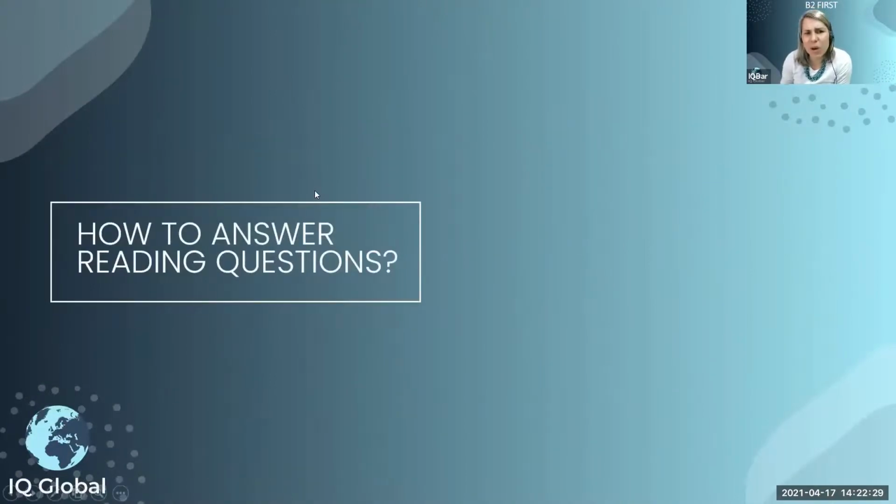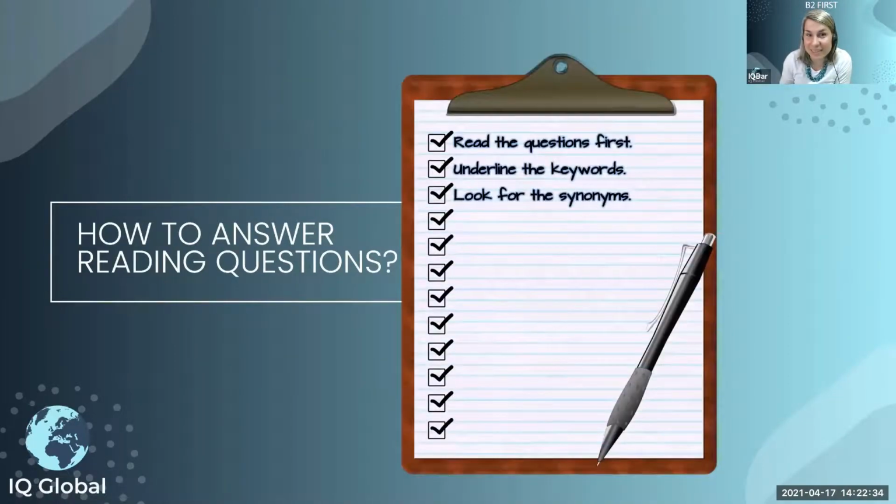But how to answer reading questions? This is an example of a checklist. So first, you would read the question first, then second, underline your keywords, and then third, look for the synonyms. But remember, the most important one was read the question first. We can't go and underline the keywords if we haven't read it. So this is super important to tick off and do as the first thing on our checklist.